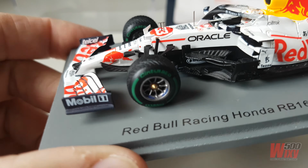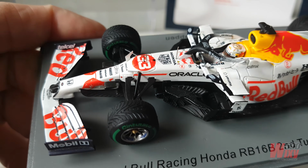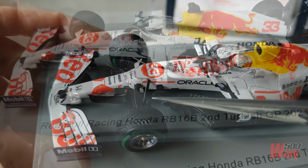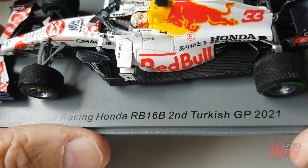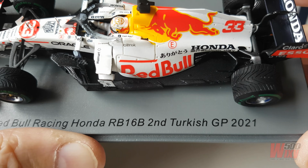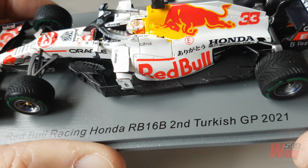The model's got a lot of these aero devices and fins and things simulated. Got the push rods here for the front suspension and the suspension arms. The shut lines in the bodywork are simulated, which when you're looking up close like this, they look to be very deep and aggressive, but that's just what's going to happen if you're doing this in 43rd scale, I guess.